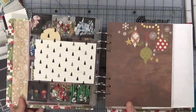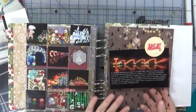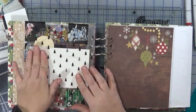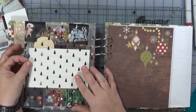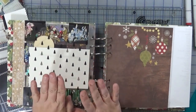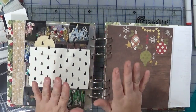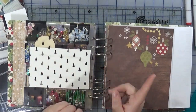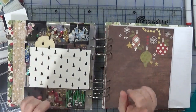And if we look in my album, you can see where we left off was with this transparency. So we'll be working with the back side of this. Now, to be honest, I'm not sure if I'm going to be able to make this work. So if I can't, I have a plan B for covering this up and starting a new page. I just have to think about how I want to do day 7 so that I know where I want to have this positioned.